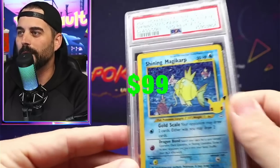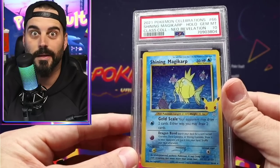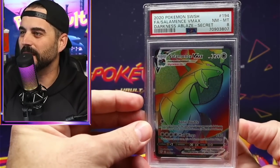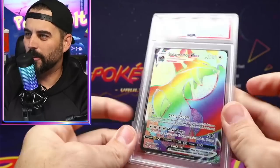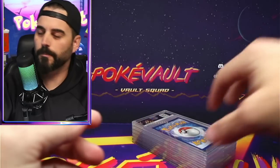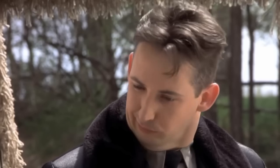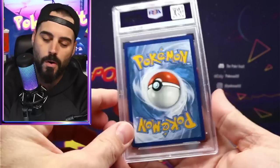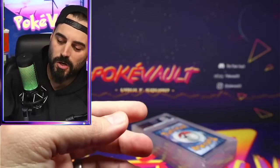Yo! Man, if we could just drop this Celebrations stamp, we would be in luck. It would add a couple zeros to that value, I will say that. I remember pulling this. It was perfect, so maybe that's that PSA quality control that we've been talking about. Oh, bro. We needed that in a 10. That is okay. 9 is all right with me.